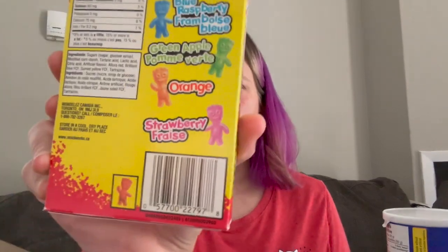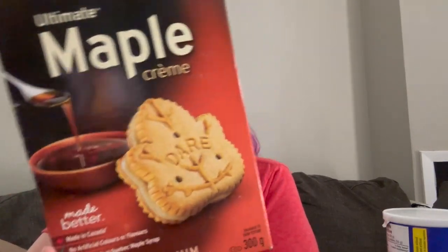We got some Sour Patch Kids, which I love, so I'm curious to see how these are from Canada. I need to look at the ingredients of Sour Patch Kids from here compared to the ones in Canada. There are also, I'm guessing, French names for them. We've got some hickory potato sticks. V hooked me up. I don't need to go grocery shopping now. I just did actually.